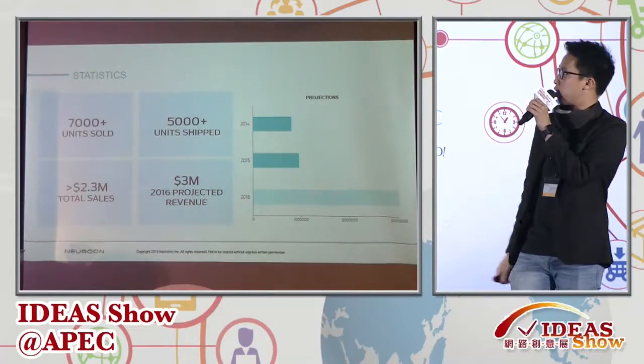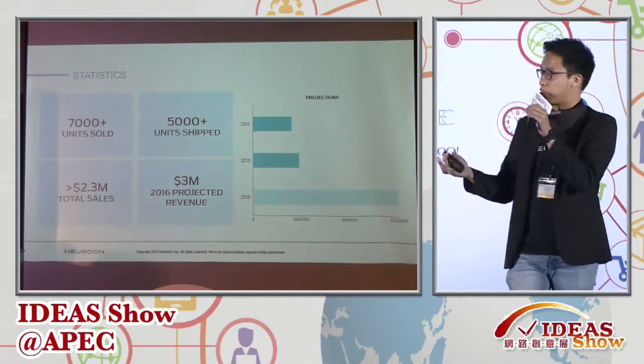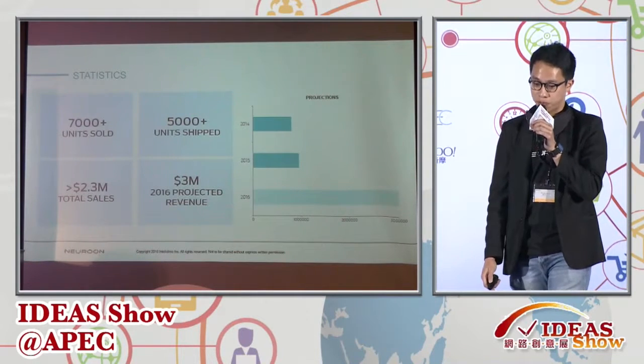And so some numbers about us. We've sold 8,000 plus devices now, and we've shipped over 5,000 devices. That gives us more than 2.3 million in sales. And this year, we're projecting $3 million in revenue.